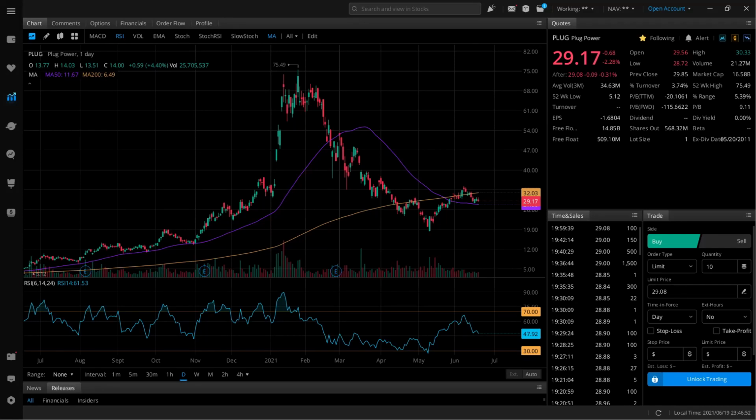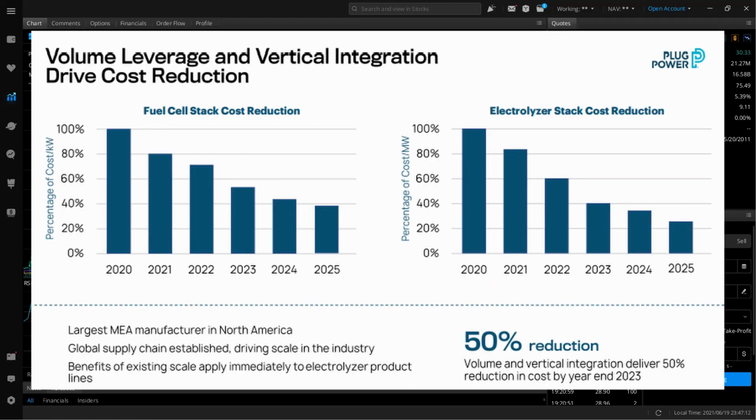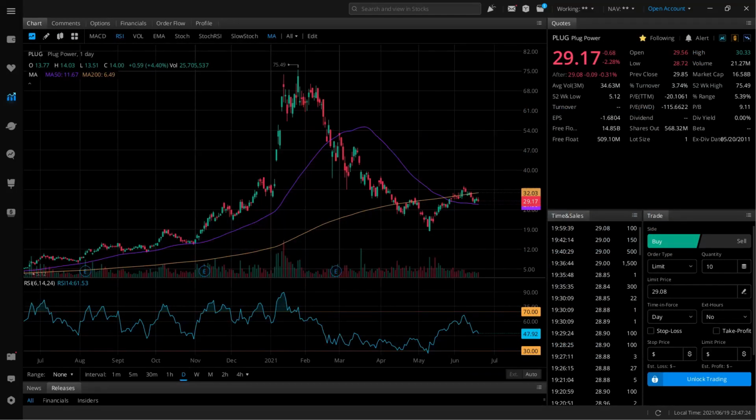It's a similar case to companies like Tesla, Enphase, and Etsy that are trading at very rich prices, but Wall Street accepts them because at the end of the day, those companies are industry leaders. The demand for liquid hydrogen is rising fast, while the cost of components for fuel cells is coming down really fast as well, both of which will work together to improve Plug's margins and could be a real driver in growth for this company.